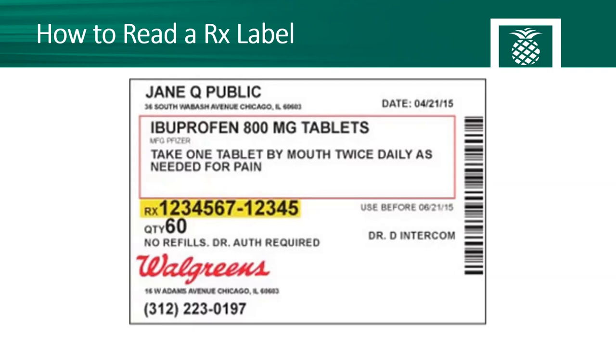Now, right above that, this is going to be very important. This is our expiration date, which can be used interchangeably with "use before." So here it shows 6/21/2015. So we need to make sure we use this medication before that date.